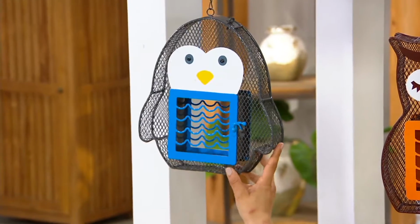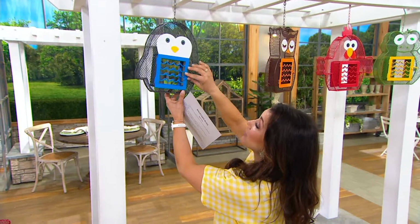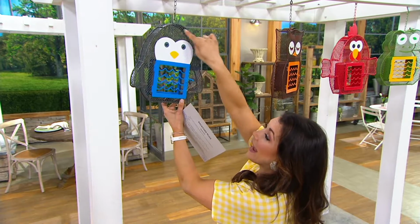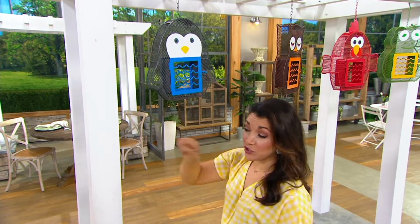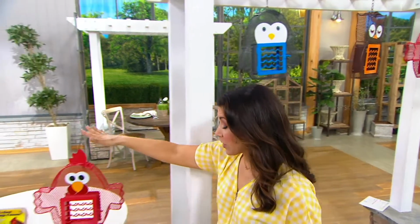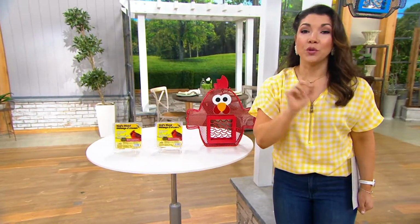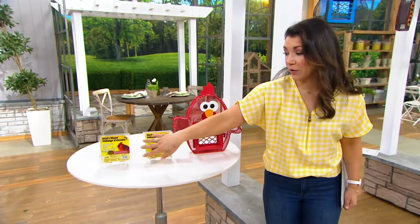They're so sweet. So this opens up, and that's where you're gonna put your sweet little Suet cake. And then you also have filler here. You can put some larger seeds. Come on over, I'll show you. Here's what you're gonna get: the chicken, and then you're gonna get your 2 Suet cakes. You can always pick these up again, right? You can always find more.